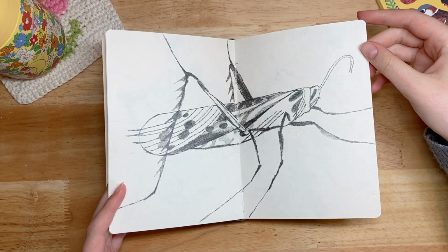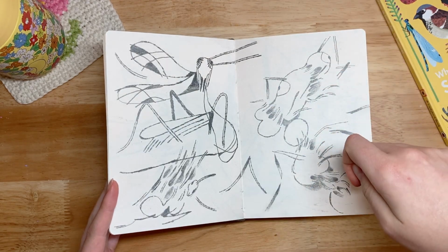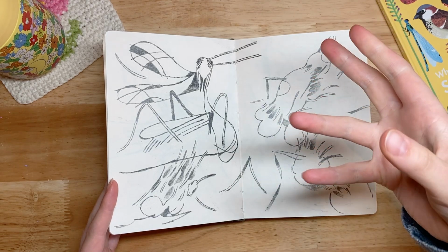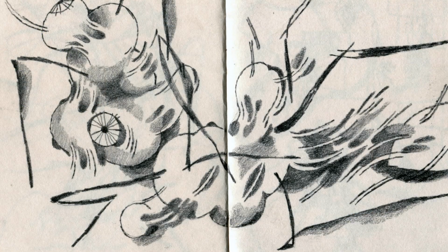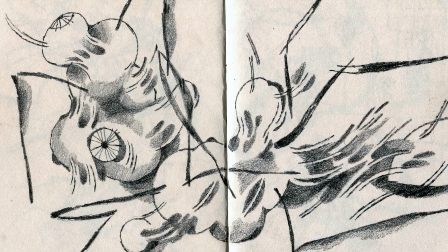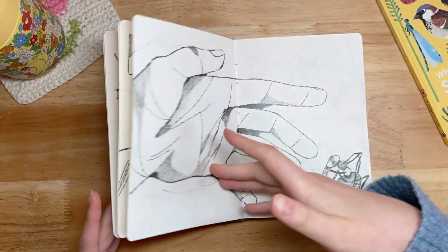Oh, I think that's a cricket. The poem I was doing was about an ant being squished. I mean, I think it was probably a metaphor for something really meaningful and deep. So I started drawing all these really over-exaggerated squished ants. And then this is some other bits from the poem that I didn't really end up using.